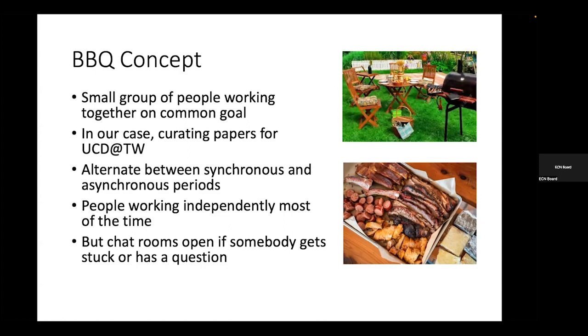Our model is essentially to alternate between synchronous and asynchronous sessions, with most of the time people working on their own. And you might think, well, if they're working on their own, how is that different from just asking people to go online and do work? Well, the act of doing curation in parallel encourages people to become part of a regular and consistent project. Essentially, we're asking people to sit next to each other silently and database.